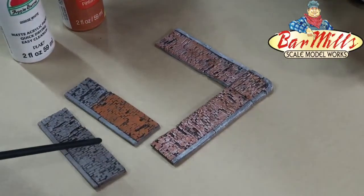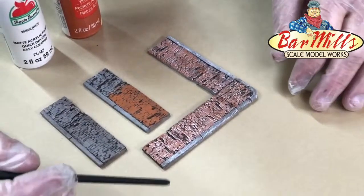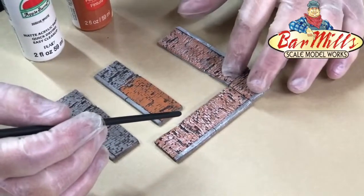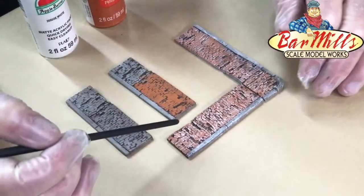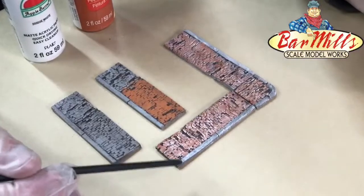The next step you got to do is you got to glue them down. And the last thing we want to talk about is how do we attach these to our either diorama or our layout. A couple ways. The two ways that I know of is you can use a water-based contact cement, or you can use AC, maybe even goo if you want to give it a try, but goo is kind of a contact cement.